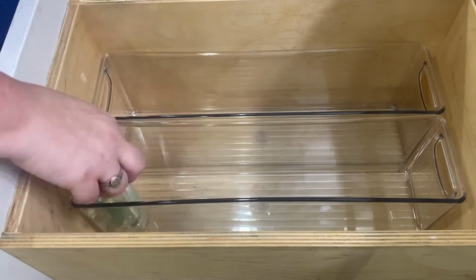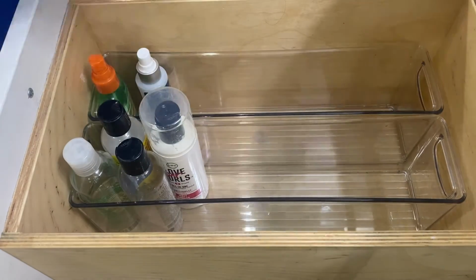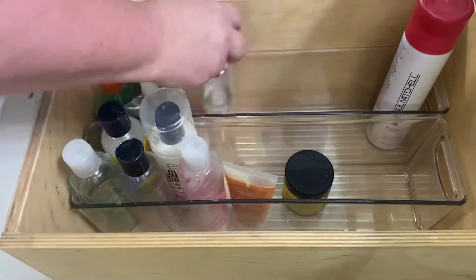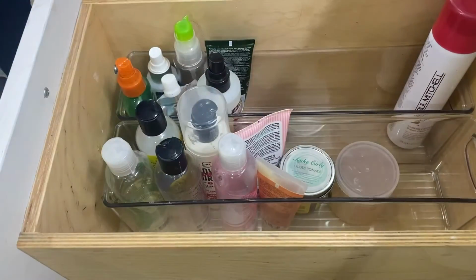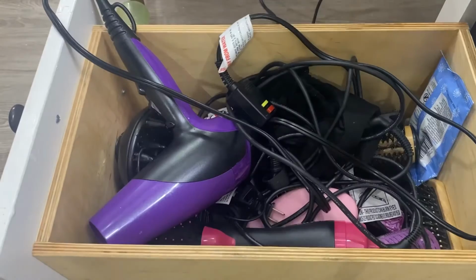I also decided to use these bins in my drawer. So here I'm just separating my hair products by curly hair products and straight hair products, because sometimes I wear my hair straight. And I am just organizing them so that I know which bin to go to when fixing my hair.